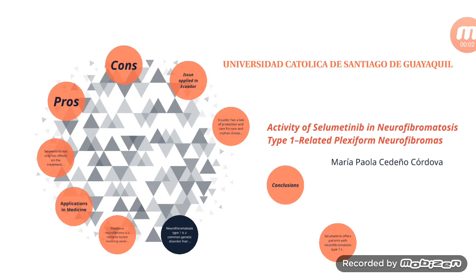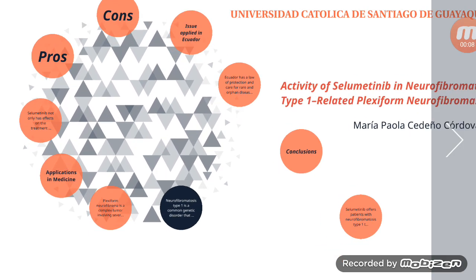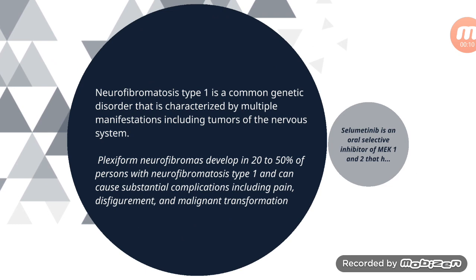Activity of selumetinib in neurofibromatosis type 1 related plexiform neurofibromas. Neurofibromatosis type 1 is a common genetic disorder that is characterized by multiple manifestations including tumors of the nervous system. Plexiform neurofibromas develop in 20 to 50% of persons with neurofibromatosis type 1 and can cause substantial complications including pain, disfigurement, and malignant transformations.